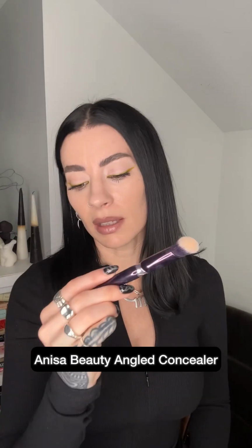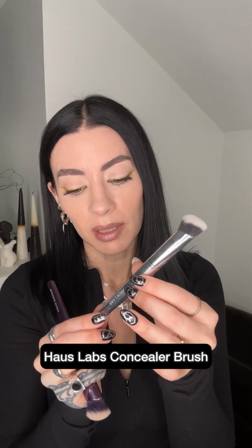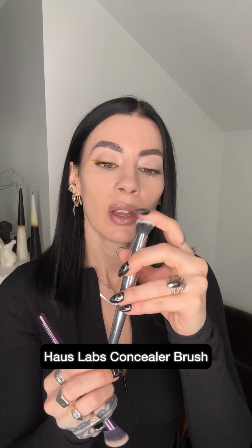I absolutely love the shape of an angled concealer brush. This is the Anissa Beauty Angled Concealer. Just the shape of it fits really nicely underneath the eye. This one here, the House Labs concealer brush, is another favorite as well. As soon as I got it, I bought another one because I was just so obsessed with the shape of this and the nice soft bristles.